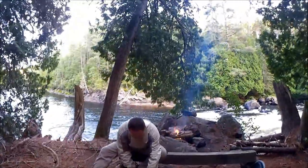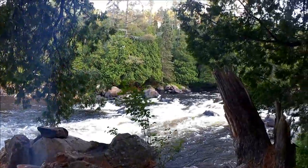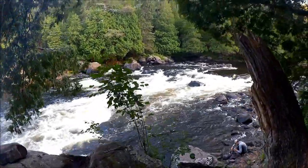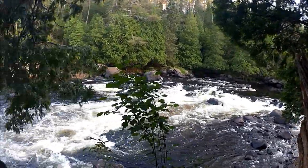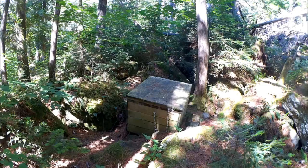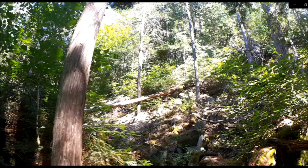The fire. The rapids will run first thing tomorrow morning. They look pretty gnarly. My tent. Quick look at the outhouse facilities. These are Algonquin Park Thunderboxes. And here's a quick view of the view from the Thunderbox.